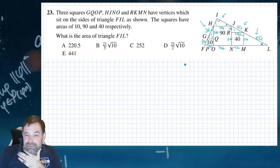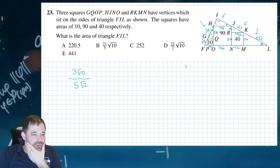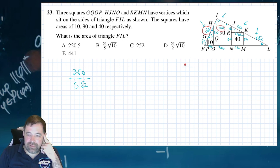and this is where I need to deviate, the scale factor is 3 root 10 over 5 root 2, which is the hypotenuse of IJH divided by the hypotenuse of HGQ. So I'm just highlighting where I'm getting that similarity from, that hypotenuse and that hypotenuse. Two right angle triangles and they're similar. So that's the scale factor, which can simplify to 3 root 5 over 5.